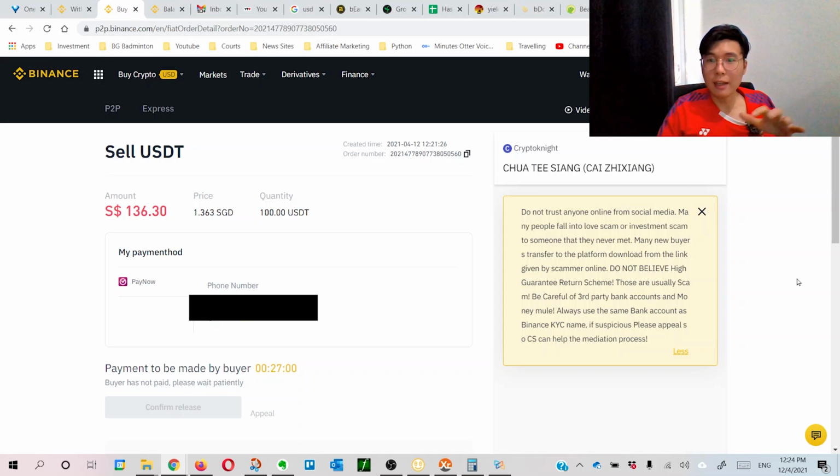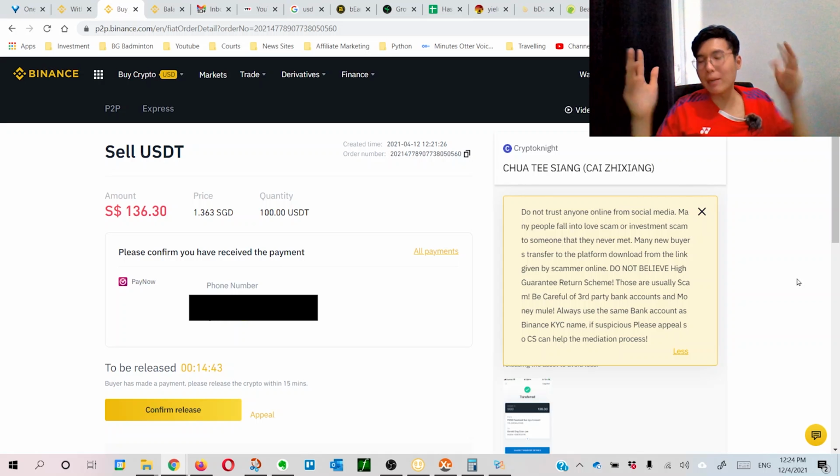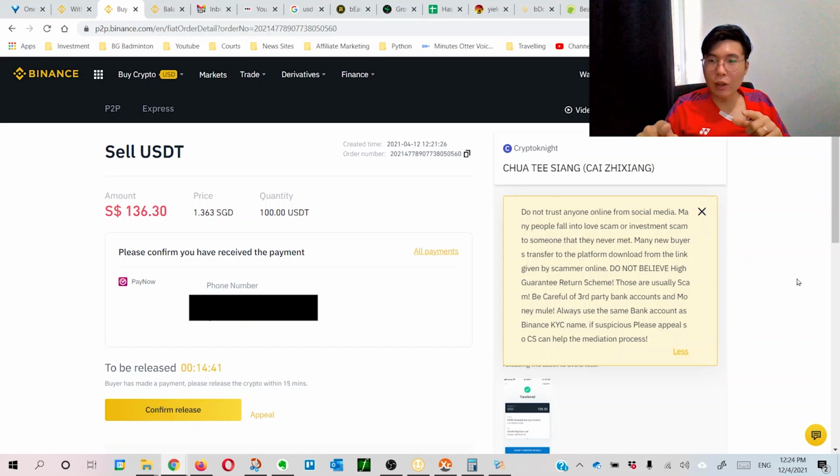As you can see, once the seller has made the payment, very quickly the gray button will change into an orange button. In this case, it took about 15 minutes. This means the seller has confirmed on their end that they have made the transfer. So wait for a minute, a screenshot is going to appear, and you can see live as it happens right now. There we go, it comes out. So I can double check from this Binance platform that the seller has made the transfer.